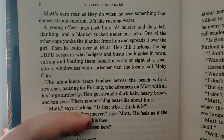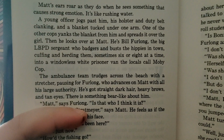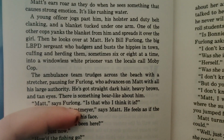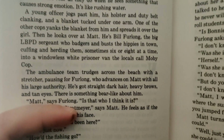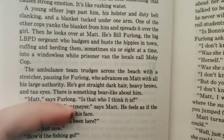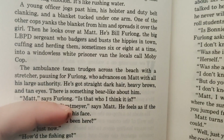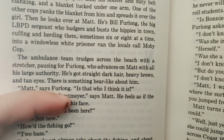Matt's ears roar as they do when he sees something that causes strong emotion. It's like rushing water. A young officer jogs past him, his holster and duty belt clanking, and a blanket tucked under one arm. One of the other cops yanks the blanket from him and spreads it over the girl. Then he looks over at Matt.